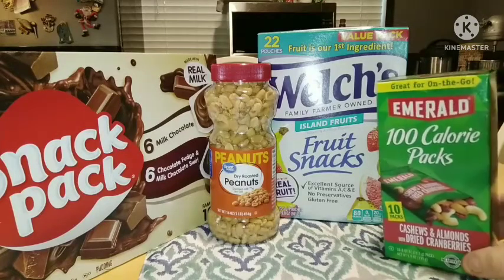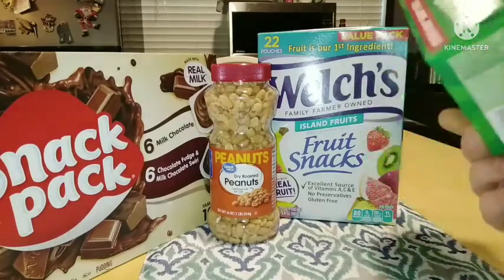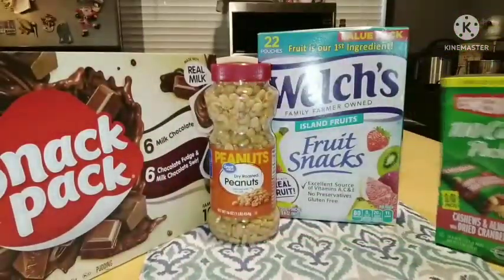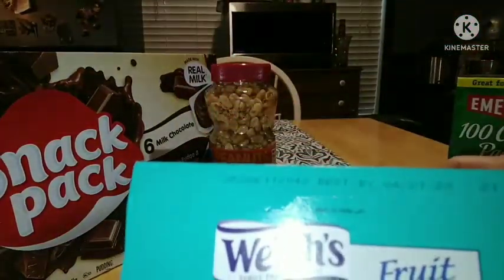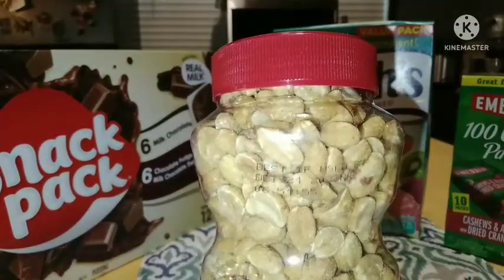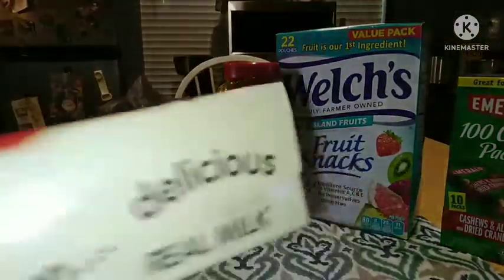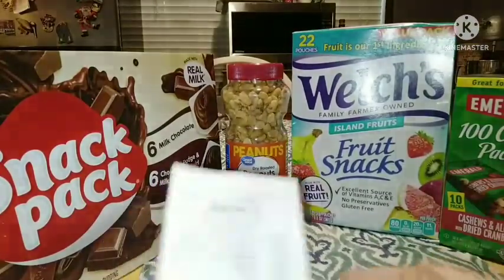We got these cashew and dried onion, or excuse me, dried almonds. That expiration date is March of 23. We had the fruit snacks, April of 23. The peanuts actually says October of 23. So at least that's a year out. And our pudding snack packs is May of 23. So quite disappointed.